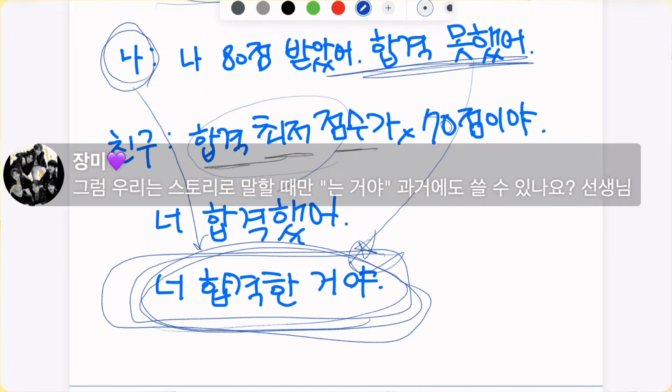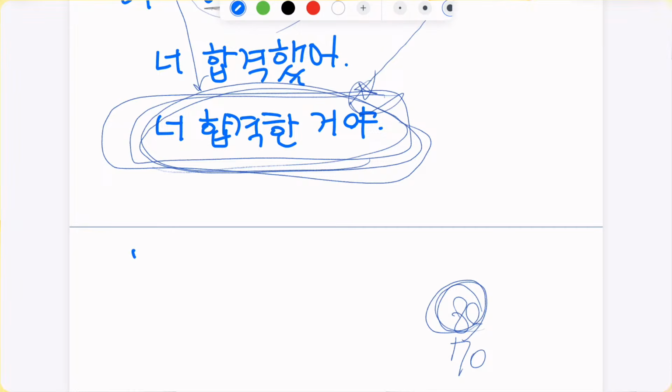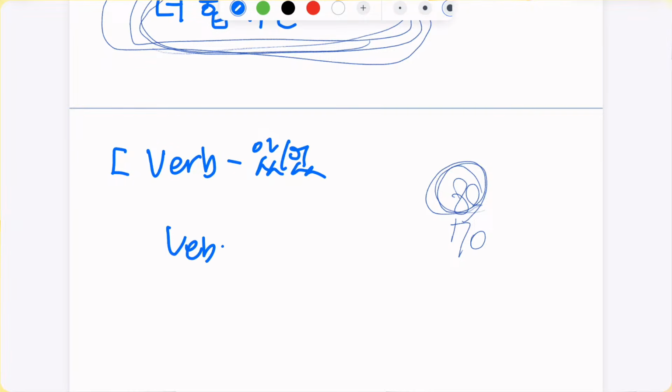그럼 우리는 스토리로 말할 때만 는 거야 과거에도 쓸 수 있나요? 스토리로 말할 때만 는 거야. 스토리로 말할 때 과거에도 쓸 수 있어요. 네, 과거에도 쓸 수 있어요. 그럴 때는 사실 했던 거야. 이런 식으로 쓸 수 있죠. 잠깐만요. 미안해요. 이거는 은 거야는 사실 it's definitely a grammar point that deserves a lesson on its own because I also need to talk about the grammatical elements, right? like 썼던 거야, verb 은 거야, 는 거야, 약간 이런 식으로.